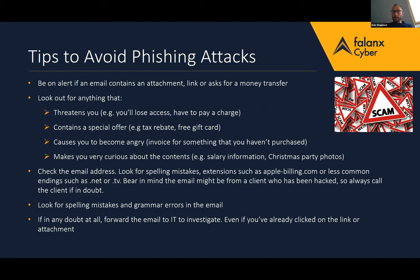Are there spelling mistakes in the body of the email? Does the email address itself look wrong? Does it use generic greetings like hi, dear sir, or something like that, rather than being directed straight to you? Does it use a different ending on the email address where you'd expect apple.com? Does it use apple.net or something like that? Is it slightly different in some way?